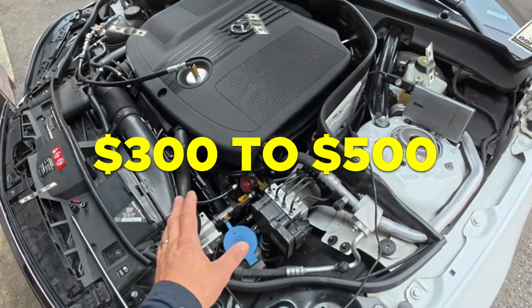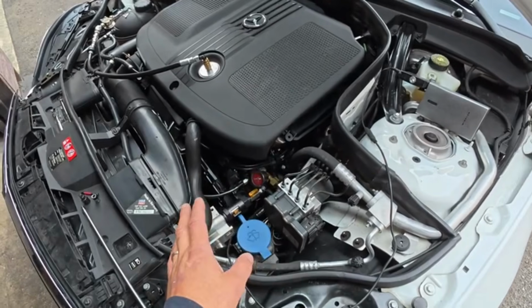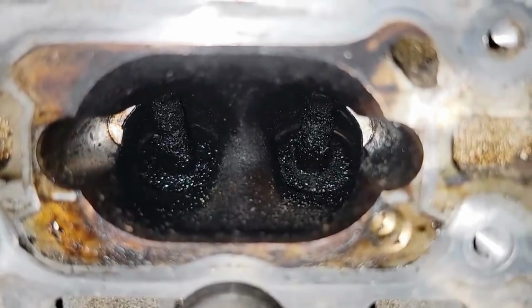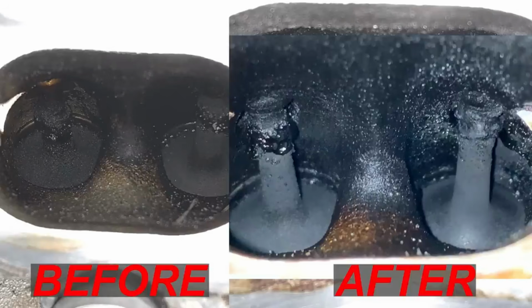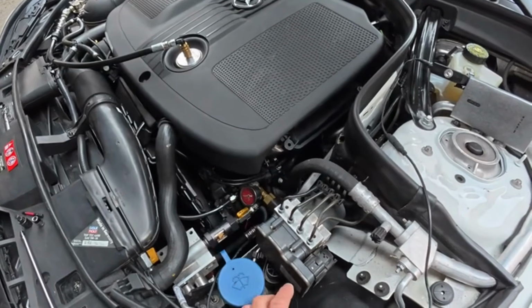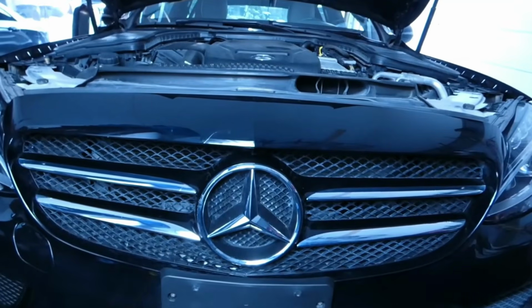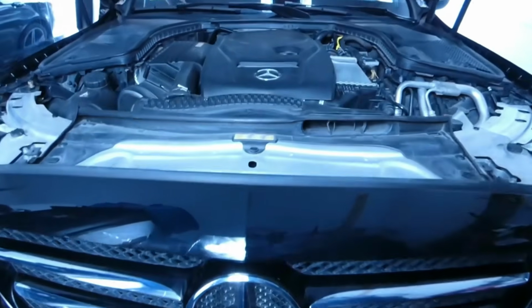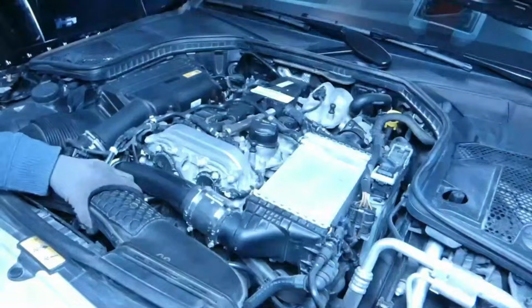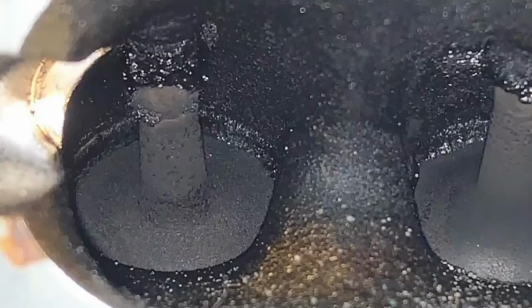These injectors cost $300 to $500 each to replace and often fail in groups, creating repair bills that can exceed $3,000. Mercedes direct injection engines operate at extremely high fuel pressures that make injectors prone to carbon buildup and internal failures. When injectors become clogged or fail, they cause rough running, poor fuel economy, and potential engine damage from lean running conditions. Professional cleaning removes deposits and extends injector life significantly.